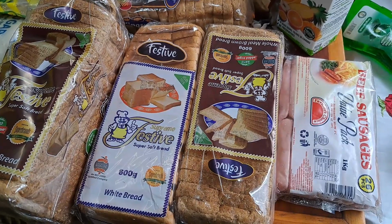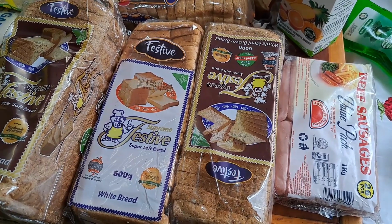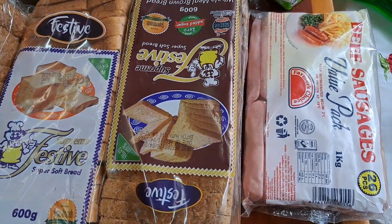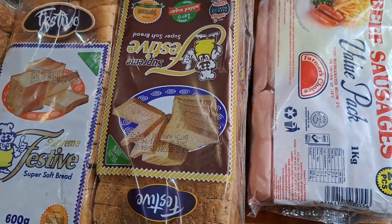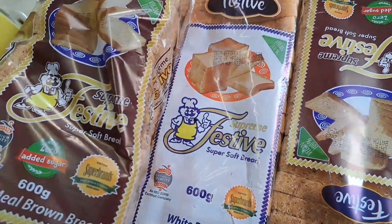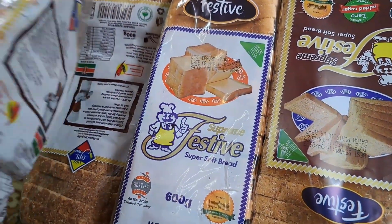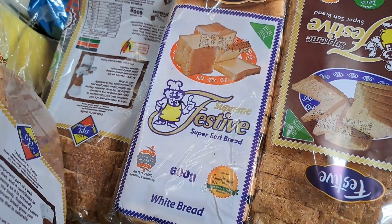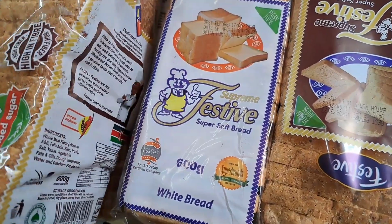Hi guys, so let's go right ahead and start our grocery shopping haul. On my breakfast items, that is where I'm going to start. I have beef sausages over here, 1 kg from Farmer's Choice. And coming to this direction, I have loaves of bread. It's a mix of festive bread, the brown one and the white one. I bought a little bit more so that I can keep them in my freezer because I don't want to be going back to the supermarket for the next couple of days.